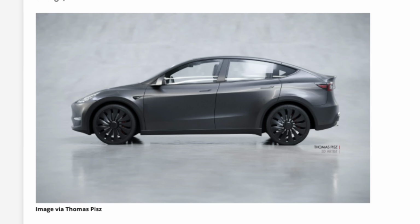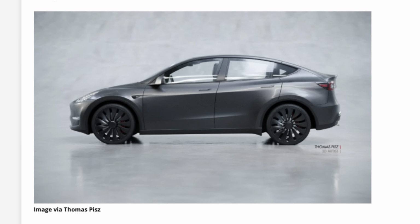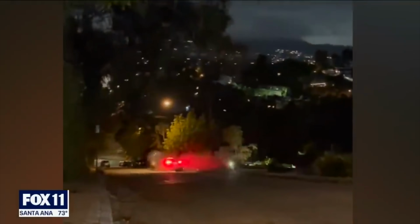New colors have been confirmed by Elon himself. And yes, let's of course talk about that now infamous Tesla jump that happened right here in LA. As always, there is a lot going on in the wild world of Tesla, lots of news to get into, so let's just jump right into what you need to know.